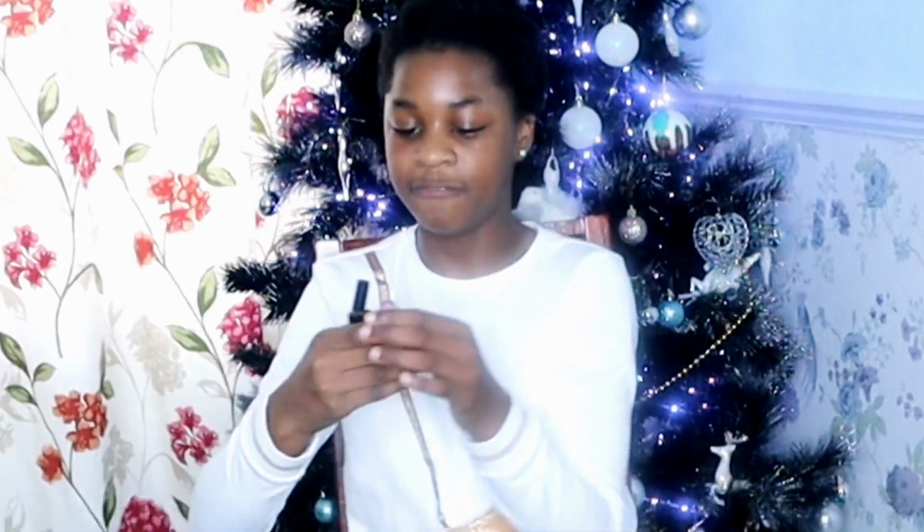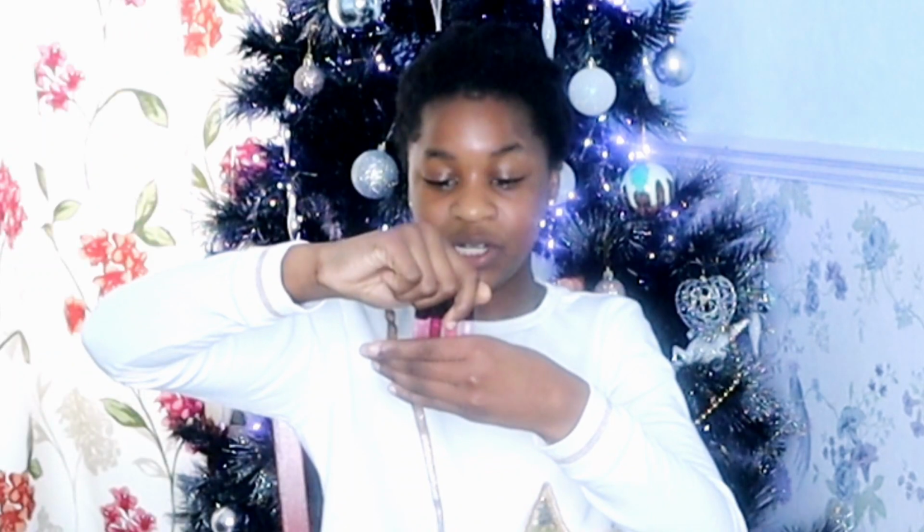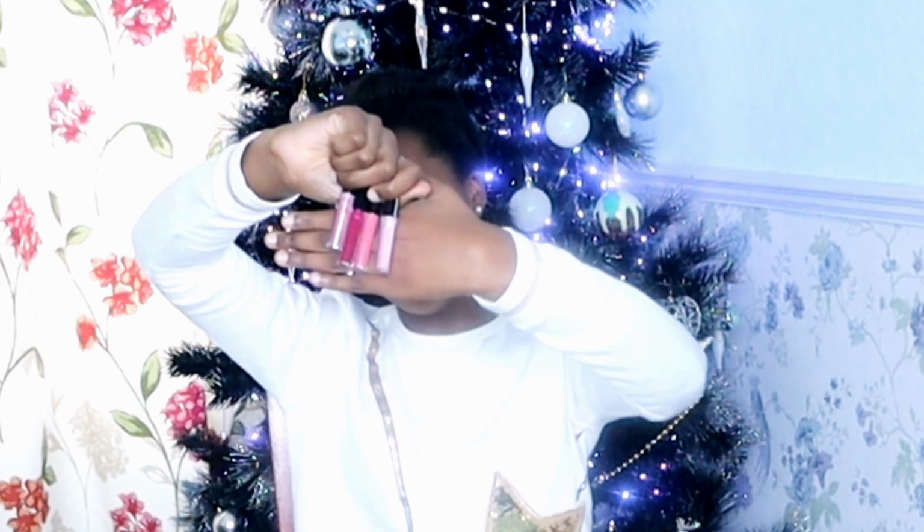Then I got 4 lip glosses. They're super duper cute, and you guys may know how much I really like lip glosses. I'm pretty sure I'm wearing them in all of my videos. I really like lip glosses, and yeah, I just have these really pretty ones.